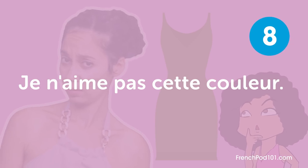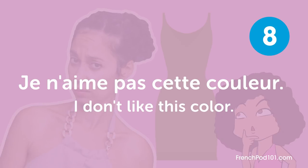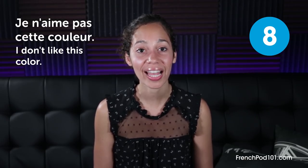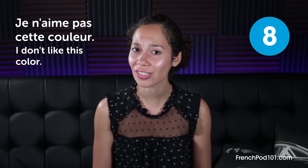Je n'aime pas cette couleur. I don't like this color. This sentence works as a good excuse when you don't want to buy something. I actually use it a lot.